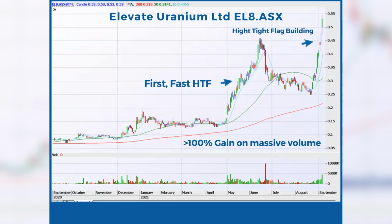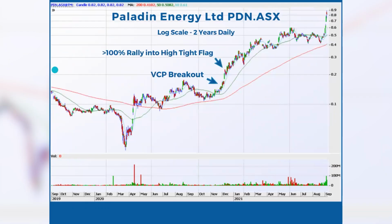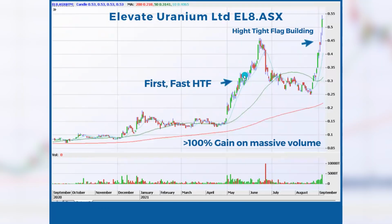Now, Elevate Uranium is the next one that we're looking at. EL8 is the ticker. They've got that first fast high and tight flag. So not really a VCP, because it was pretty sideways churn consolidation throughout this period, but it breaks out, explosive movement, 15 cents up to 30. Doesn't quite consolidate, we'll go back there. Doesn't quite consolidate for 2 weeks, but quickly breaks out and extends for another 15-cent gain.